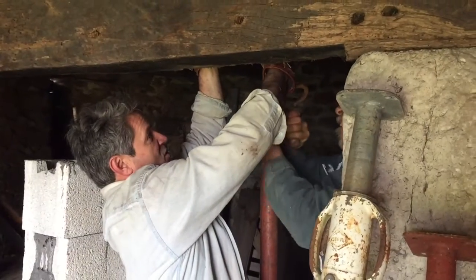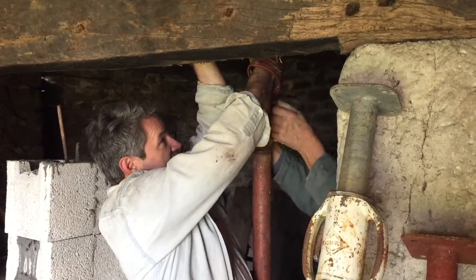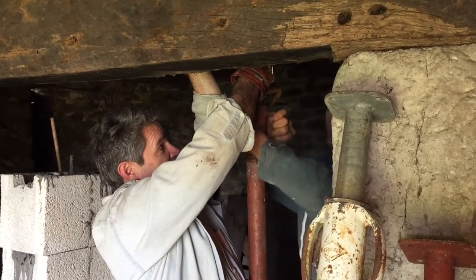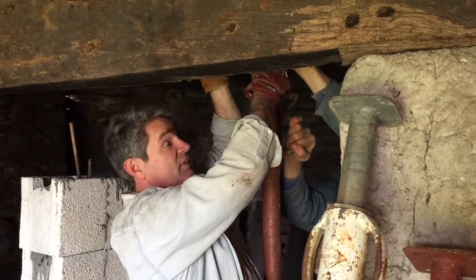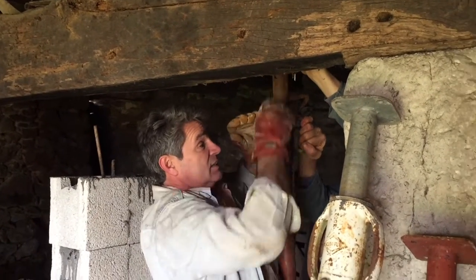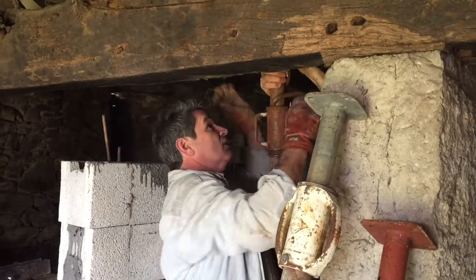All right, Francis is turning this. This is an adjustable jack, and they were raising the I-beam up so that it's in contact with the existing beams, the existing floor joists. All right. C'est bon? No. Okay.